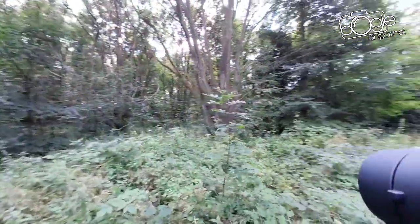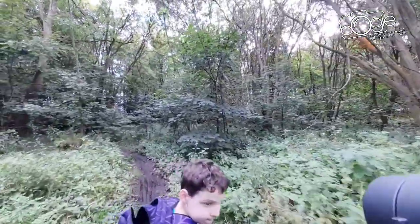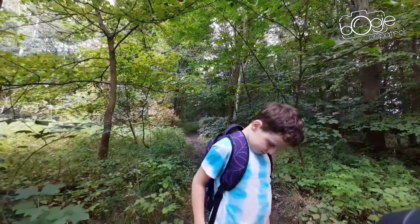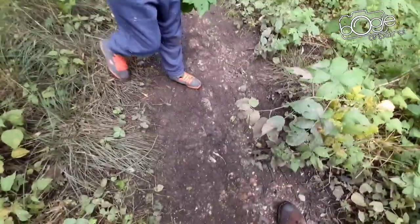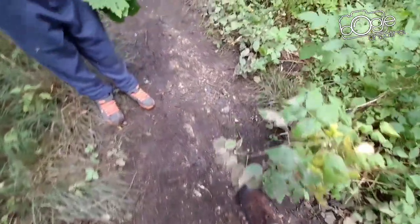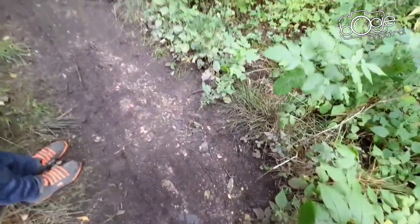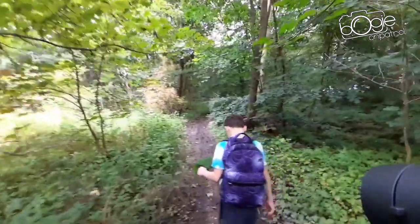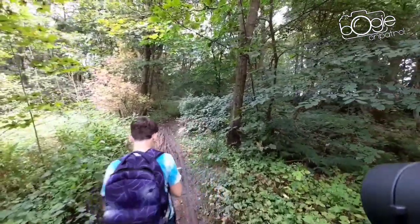So there's other bits and pieces scattered among here, where we know the beginning of the Wemyss line was. What's that? Yeah, found some brick. Yeah, well spotted, Davy. There's more. Yeah, there's lots of it scattered around here, isn't there?